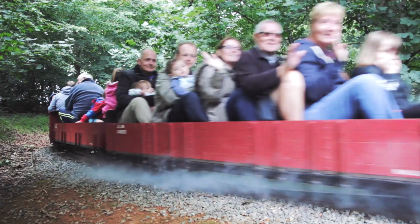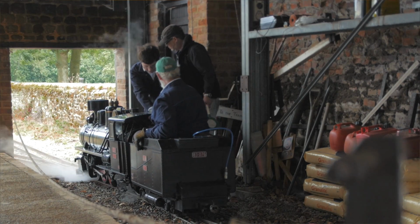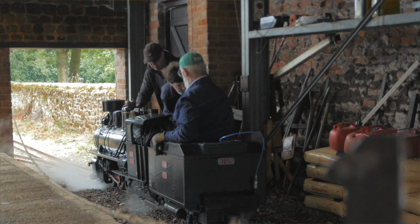Well, all little boys want to be railway engine drivers, don't they? And I succeeded. I started working on the Studio Railway, and one day I was working on the track, and the driver was lacking a fireman, so he said, "Oh, can you come and help me? You look a likely lad." And so that was when I was about 18 or 19, and as they say, I have never looked back.